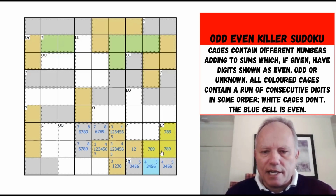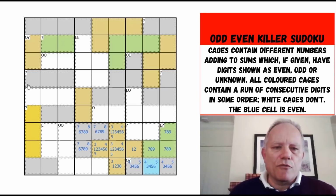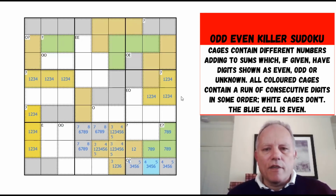Let's get rid of the corner marks. That's 9, 8, 7. This could still be 1 and 3, but it could also be 6 and either 1 or 2. Okay, but these single digit marks, look, there's some in 3-digit cages. 3 of them. They've all got to be either 1, 2, 3 or 2, 3, 4. So I'm going to mark them all up. Oh, so use the mouse, man. Use the mouse. Right, they're 1, 2, 3 or 4.